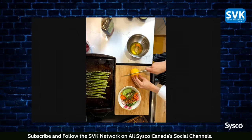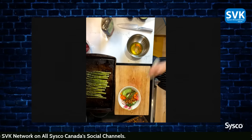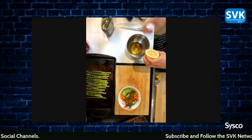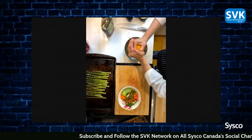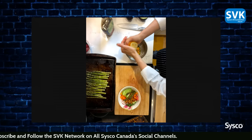What did you just do there? Lemon. I know, but why did you roll it? Oh, that's a great question. Just to get the juices flowing. It breaks up the membranes and gets the juices going, which so many people don't have a clue about. And then we're going to squirt it in. You're full of little treats today.